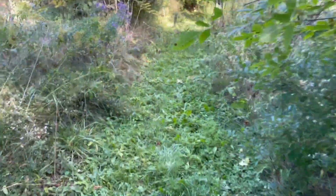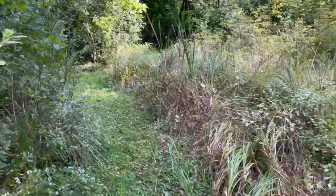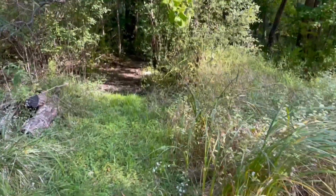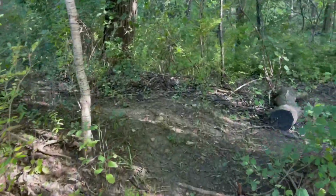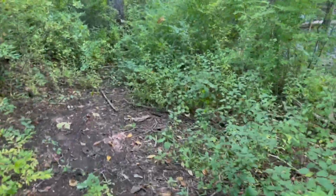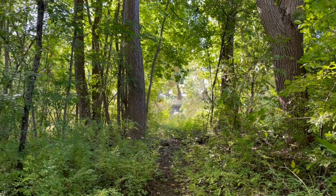So let's see where this goes. He said this end down here is kind of a swamp. No one's ever built on it. It's hard to see, but he's got a zip line right there that goes down through here. Here's the end of the zip line. You can actually see the end of the zip line way up there.